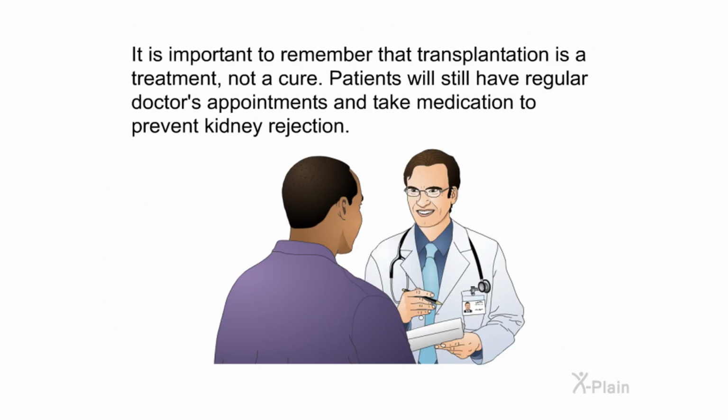It is important to remember that transplantation is a treatment, not a cure. Patients will still have regular doctor's appointments and take medication to prevent kidney rejection.